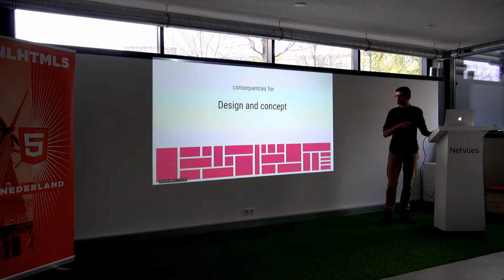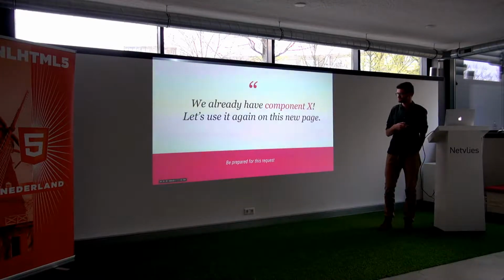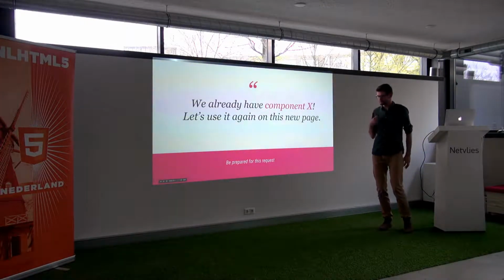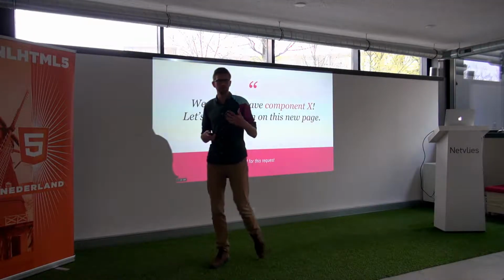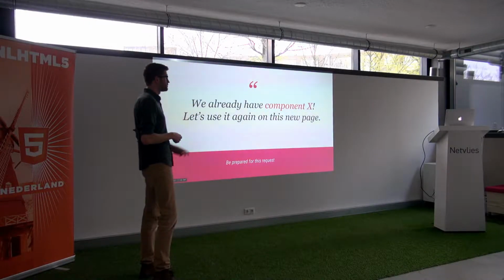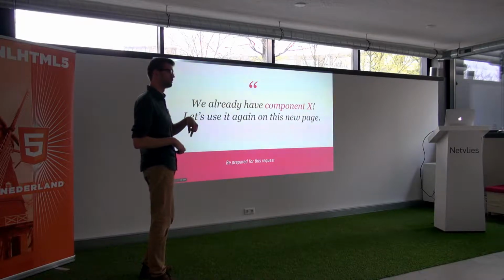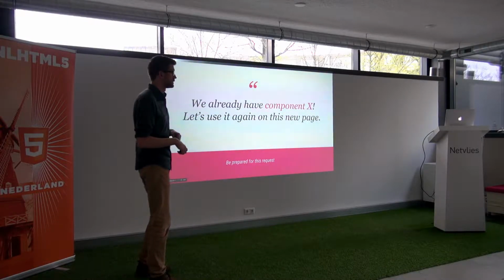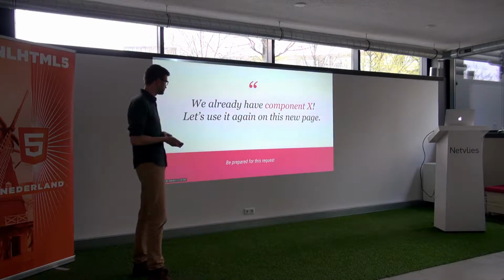There are also, of course, consequences for people that do design and concepts in your company. The client is sometimes going to come to you and say, I have an idea for a new page or this new story that we're going to make. You know, we already have this component X and we're going to use it on the new page as well. So, is your code prepared for that? Does it allow the element to be placed in another place?